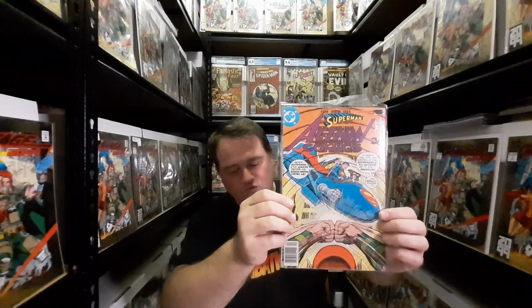So we have 555, 495, 483 with a Mazo on the cover right there. Okay. 482 with the Supermobile. Oh, that Supermobile. And 481. And judging from the cover and from the text, I think this is the first appearance of the Supermobile. So you know what? If this is in the James Gunn movie later on this year, this might go from a $2 book to a $5 book. But it does look pretty cool, I have to admit.